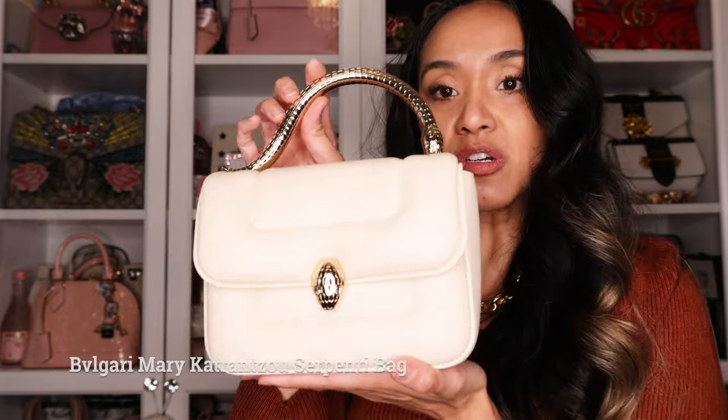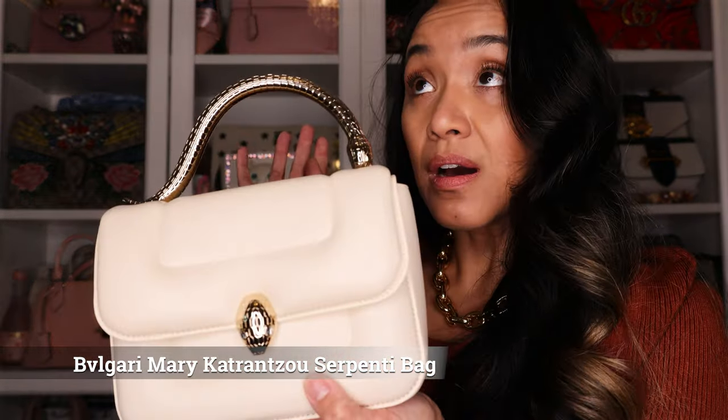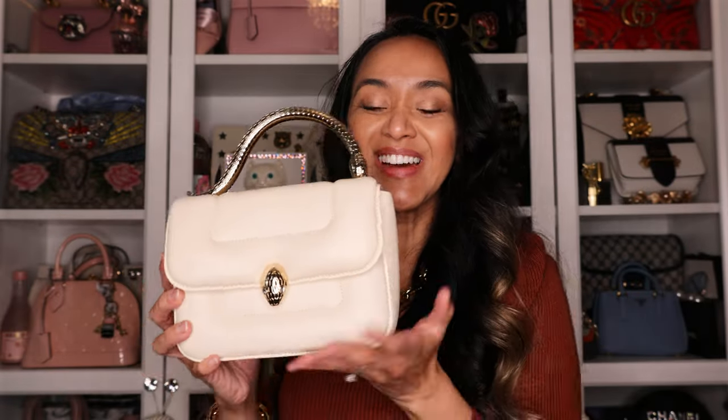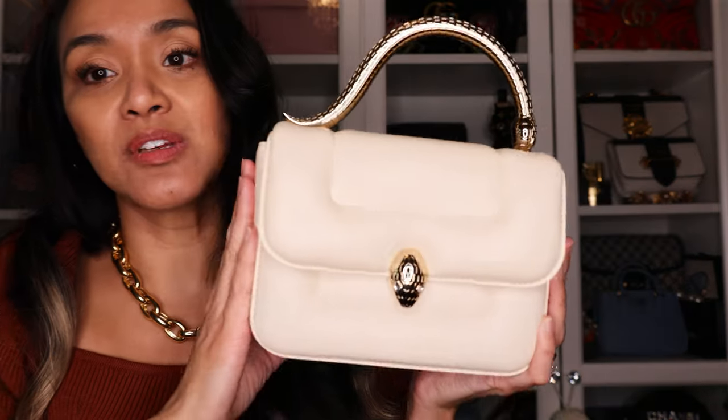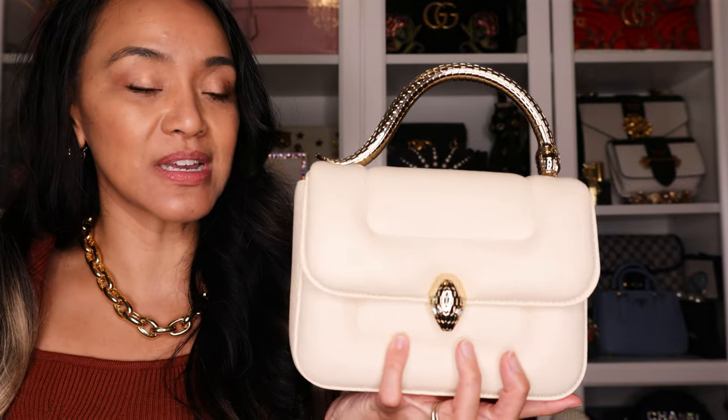So this is my, I just had it wrapped up. This is my Bulgari Marie Cotransu bag, authentic, purchased from the store. I love this bag. It is so unique and beautiful. I've used it twice already. It's just because it's cream. I get nervous of color transfer, especially if you pay $3,000 for it.